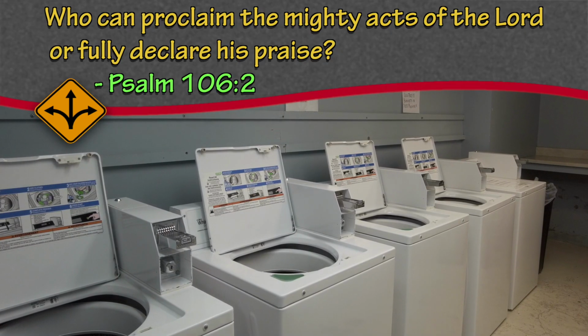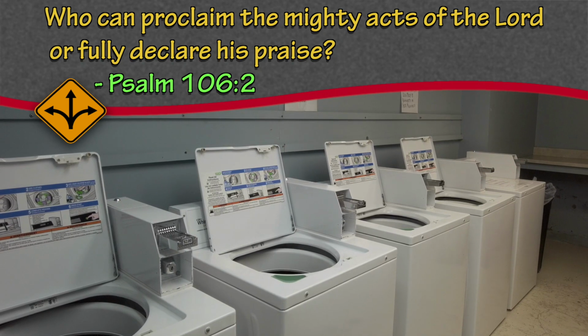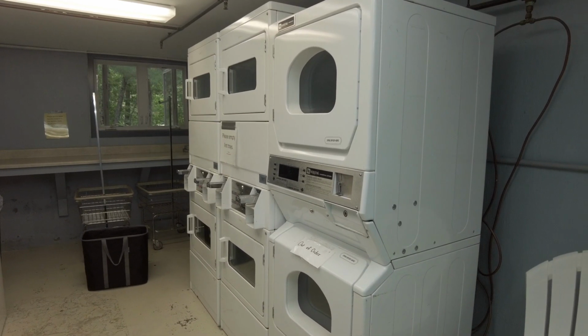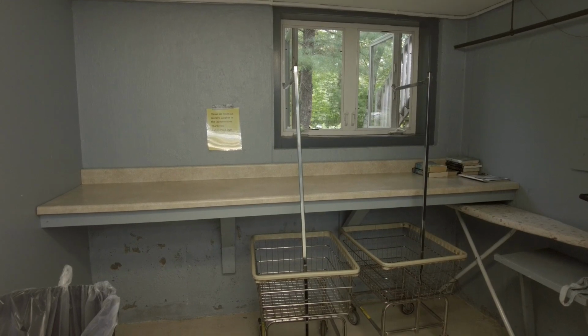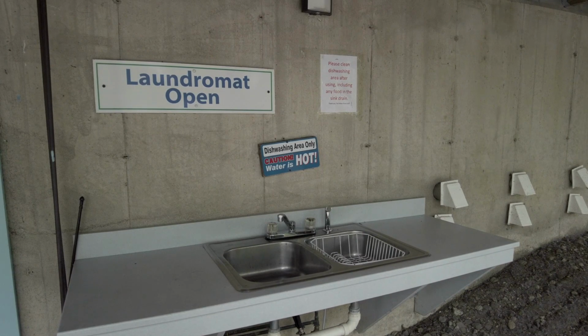They do have 5 washers here. One is not working right now. They are quarter operated only and cost $2. They also have 6 dryers, also coin operated only. They have little laundry baskets and a folding table as well. Right outside the laundromat is your dishwashing sink if you need to come out here to wash dishes.